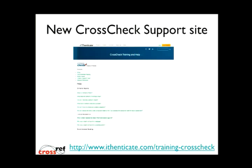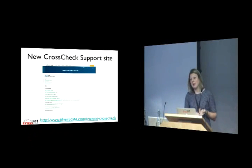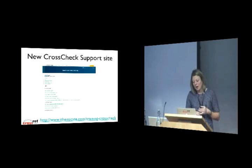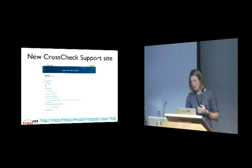But what this gives is basically a portal specific to CrossCheck users with things like FAQs that are specific to issues that users of CrossCheck, as opposed to Authenticate or Turnitin, might be having. There are small webcasts and also some documentation as well, which we've put together with the CrossCheck committee.